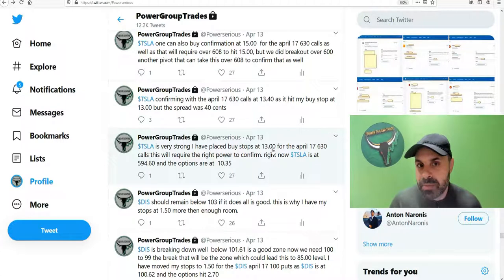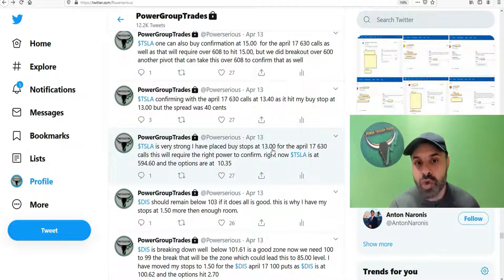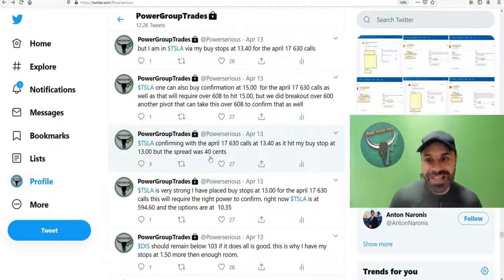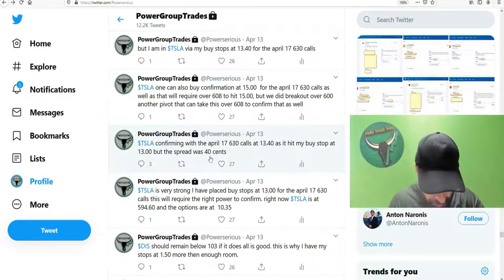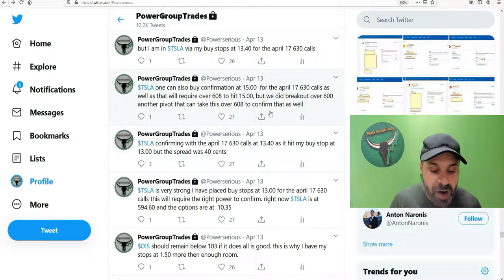Of course, that's not what we paid, because there are going to be spreads. I paid $13.40. However, the 608 confirmation required 15 to 16 for entry. But this triggered around the 601, 602 break, and I explained this. So here it is. Tesla confirming with the April 17, 630 calls at 13.40. As it hit my buy stops at 13, but the spread was about 40 cents.